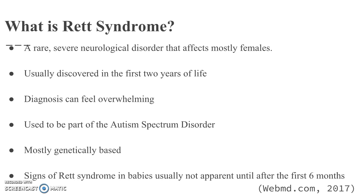It's mostly genetically based, and signs of Rett syndrome in babies usually are not apparent until after the first 6 months. I think that's mostly because an infant up until 6 months doesn't really hit too many developmental milestones, maybe like smiling, laughing, holding their head up. But it's the main ones like sitting up, crawling, walking. Those typically don't happen until a little bit later. So certain delays probably wouldn't be noticed too much until around the 6-month mark.